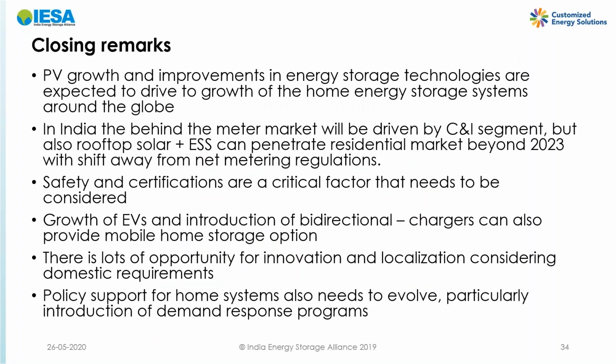So to conclude, I think overall the growth of solar photovoltaic and improvements in storage technologies, not just in terms of the cost reduction, but also in terms of the energy density improvement as well as cycle life improvement, is going to make PV plus storage a very standard option around the globe. In India, we expect for the next 2 or 3 years, the market will be driven by the commercial and industrial segment. But beyond 2023, or even right now, for some of the high-end customers, we do see there are opportunities which are possible, particularly as most of the distribution companies are trying to move away from net metering regulations and introducing gross metering regulations. There are immediate opportunities coming up for customers for doing such PV plus storage integration.